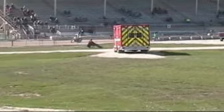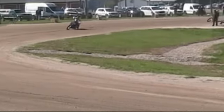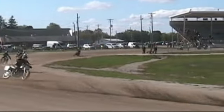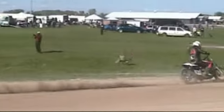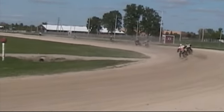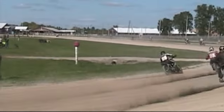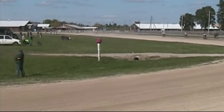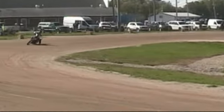Moving up to second, looks like 35 has now moved to second. It's David Kilkenny. He's from Waukesha, Wisconsin. He's on a Harley-Davidson. Third place looks like Lowell Bronstad, 783. Fourth place is Blake Berry on that Honda. He's number 59. Ethan Rosine has dropped back to fifth.